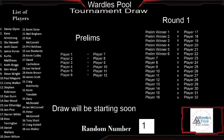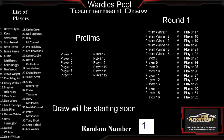Looking through the list of players we have at the minute, there's a strong field so far. I think from the players that I've spoke to, it looks like the early favourites going into it are Craig Adele, Dean Wilson and Stu Haswell. Well, there's plenty of players in there more than capable of causing an upset.